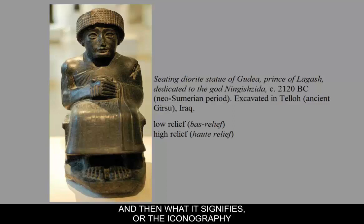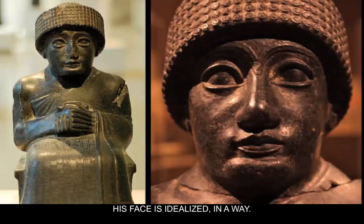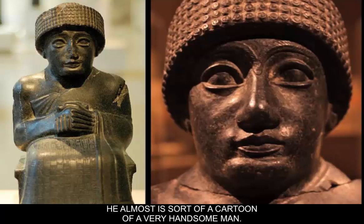First of all, we see a very handsome man. His face is idealized in a way. His facial features, for instance, his eyes and nose and mouth, are sculpted in a very stereotypical way, actually, that we'll see in ancient Greece and in Egypt. He has what's called an archaic smile. He has very large eyes. He has no wrinkles. He doesn't have a lot of individualized character. He almost is sort of a cartoon of a very handsome man.